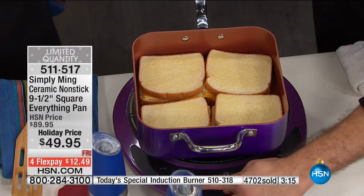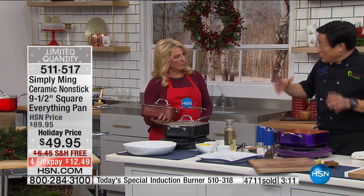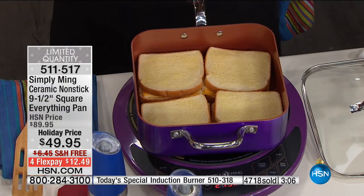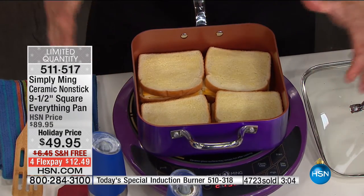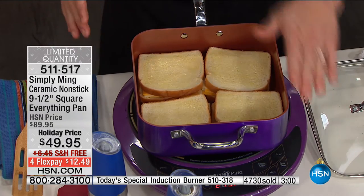And most importantly, it could work on induction. The other genius of having a square pan is for square grilled cheese, because as far as I know, where I come from, grilled cheese are square. And if you had a round pan, the pan would have to be this big to be able to hold four grilled cheese.